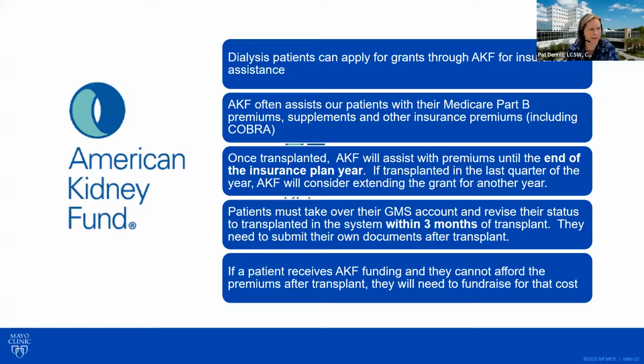Once they're transplanted, AKF funding ends at the end of the calendar year for these patients. They are able to extend that if they're transplanted in the final quarter of the year; it may be extended for another year, and that is what we're seeing here. Patients have to take over their grants management system account, so it's good for you to share their PIN numbers with them.